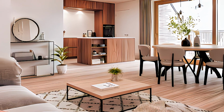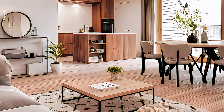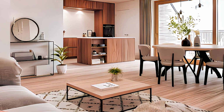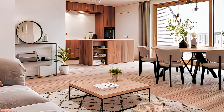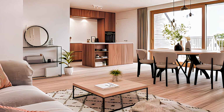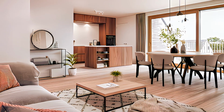Here we have another beautiful medium-sized apartment with quite a large open space. A large section is reserved for the living and dining area. The kitchen is somehow separated into a corner. Again, hardwood flooring throughout, with a soft, neutral and warm color palette.